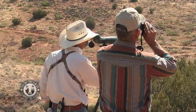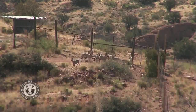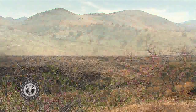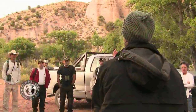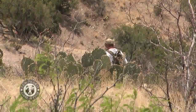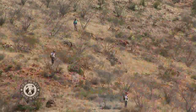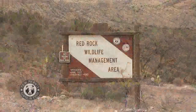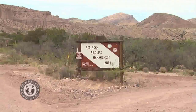13, 14, 15, 16. Here comes a lead ewe coming out. This is unforgiving land, dry, craggy, perfect for desert bighorn sheep. Not so perfect for the biologists, students, game wardens, and volunteers who came to count sheep on this historic desert bighorn sheep census. It's been held for the last 13 years here at the Red Rock Wildlife Area Captive Breeding Facility. It's a really rough hike, especially the first one.